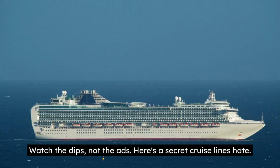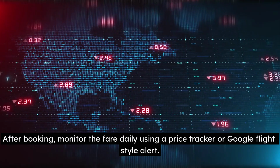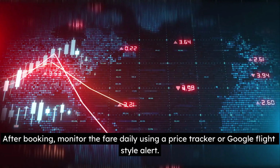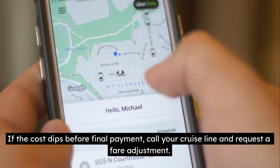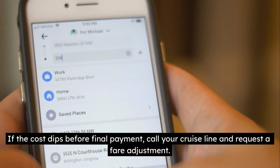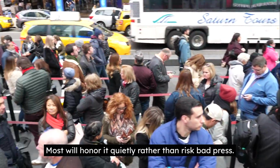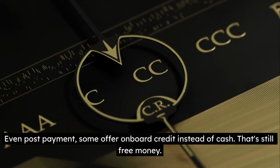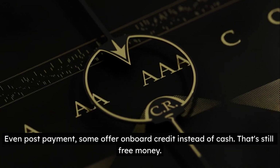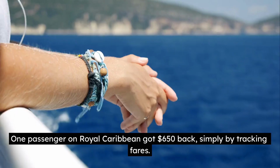Here's a secret cruise lines hate. They often refund price drops, if you ask. After booking, monitor the fare daily using a price tracker or Google Flight style alert. If the cost dips before final payment, call your cruise line and request a fare adjustment. Most will honor it quietly rather than risk bad press. Even post-payment, some offer onboard credit instead of cash. That's still free money.